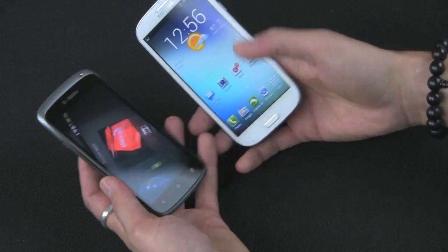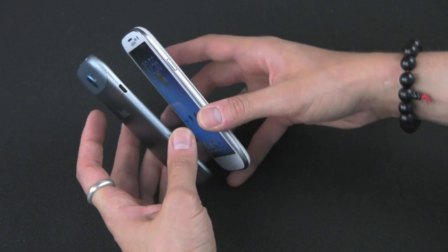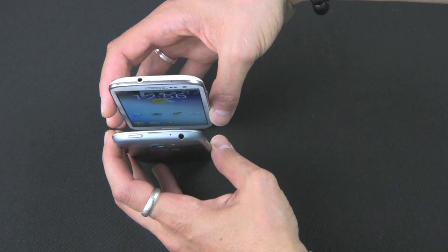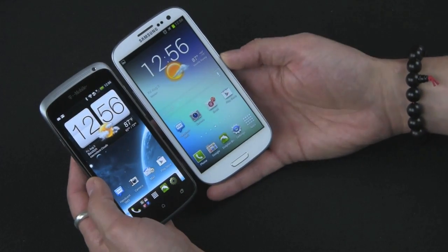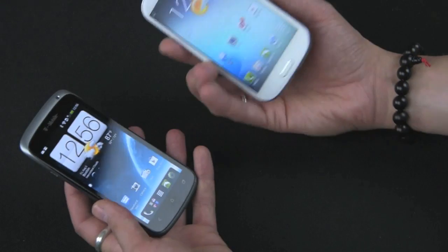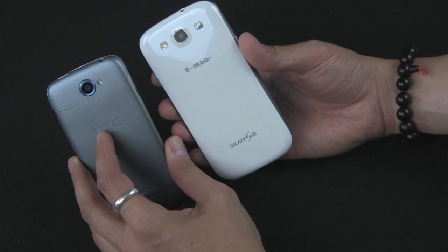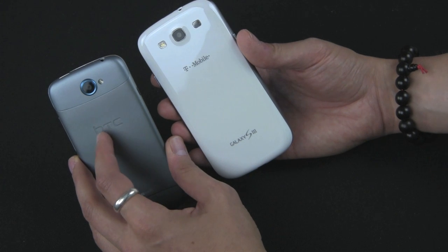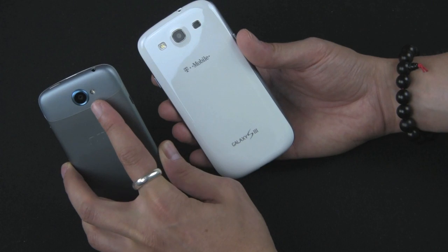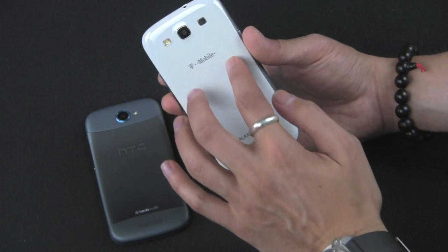And then if you look in terms of the profile where the buttons are laid out, charging port on the side over here, power button on the side, power button up top on the One S, and both use a 3.5 millimeter headphone jack. Cameras in the front on both devices, and then you look on the back, those are the 8 megapixel snappers. Two of the best cameras I think in the industry right now. HTC One S, the One X, they're fantastic cameras. LED flash as well on the S3, and this is a speaker grill right here.